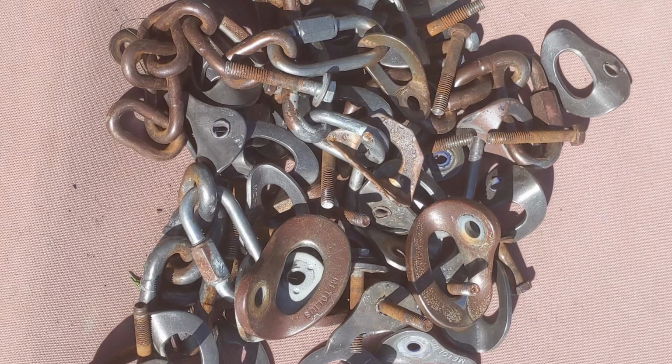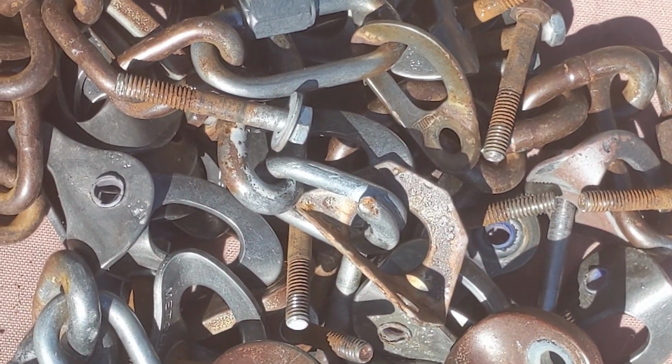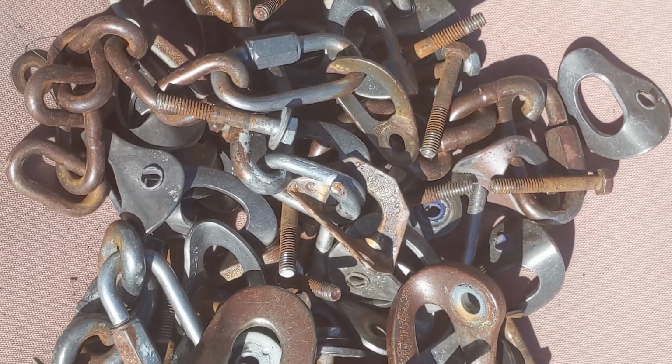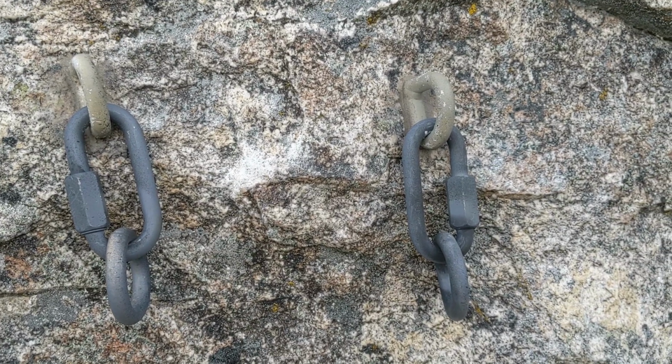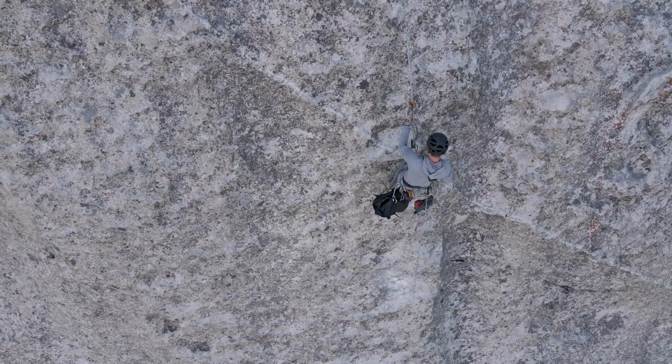Those bolts, most of them were original, and the rappel route bolts that get high traffic were also pretty bad. We just thought that this would be a great candidate to have bomber stainless glue-ins that are going to last far longer than our lifetime, and that are not going to turn into spinners. They're not going to be sketchy.